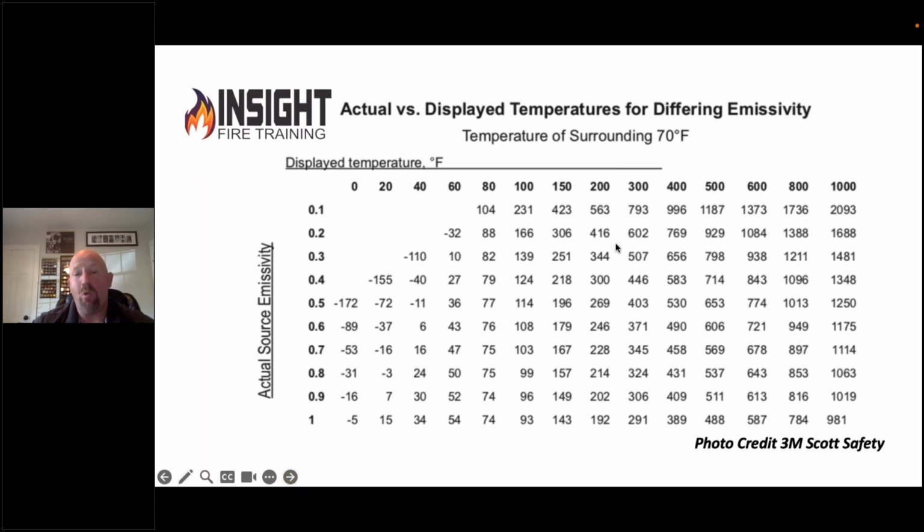And if you want to see why this is a big deal, let's just say that you had a fire next to a stainless steel refrigerator, and thanks to Scott's safety, we don't have to do the math. This little chart does it for us. A polished stainless steel refrigerator is 0.1 emissivity. If your thermal imaging camera says that stainless steel refrigerator is 400 degrees, the actual measurement, if we did the math, is 996 degrees Fahrenheit. That's just a little bit off. I wish the bank would allow me a $596 variance.